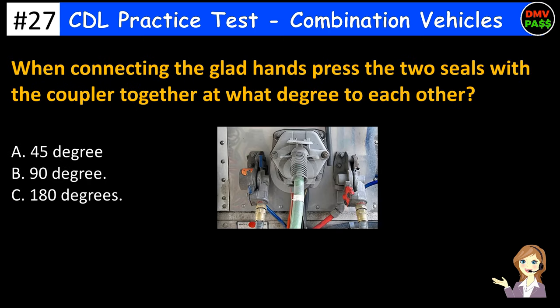When connecting the glad hands, press the two seals with the coupler together at what degree to each other? The correct answer is B, 90 degree.